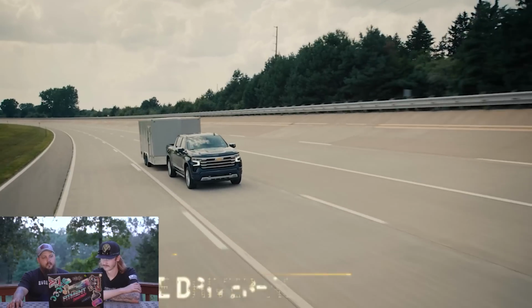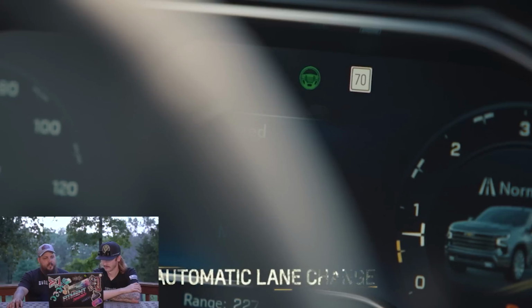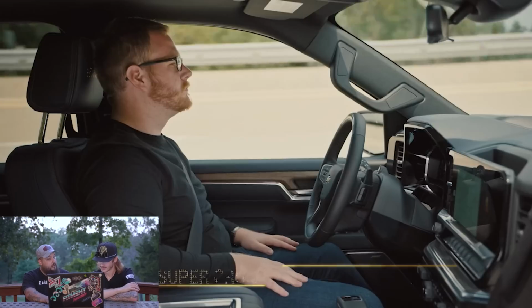On High Country trim, we also offer Super Cruise hands-free driver assistance technology, which comprehends the additional mass of the trailer, using all of the cameras and adjusting speed through curves or the following distance behind another vehicle.